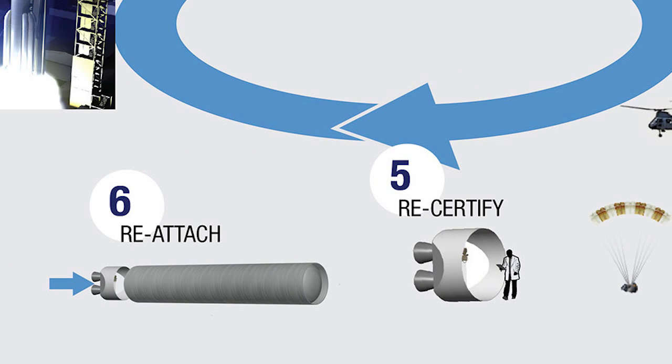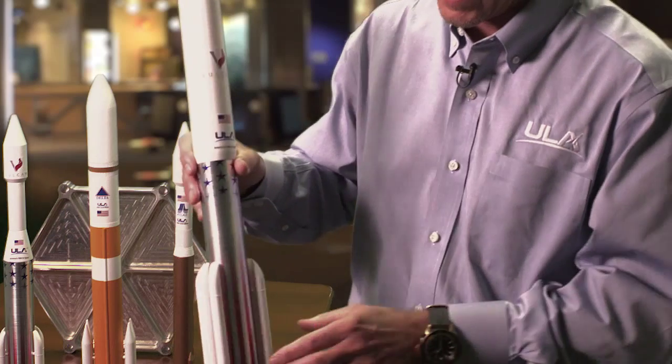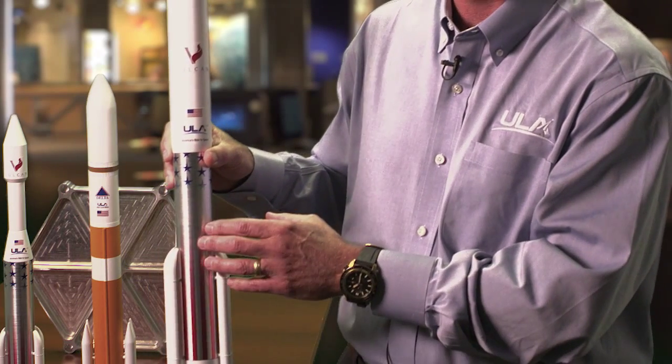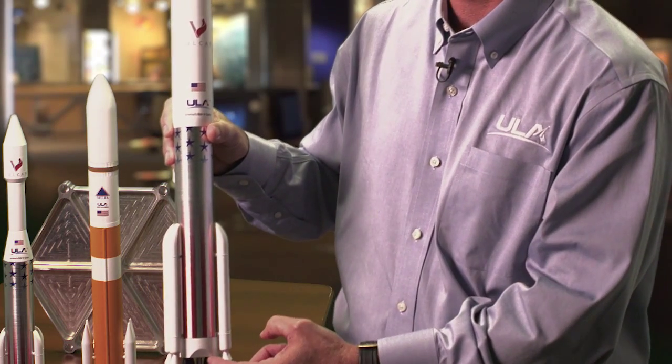The engine is a huge part of the cost of the rocket, because you build a rocket around an engine. You don't add an engine onto a rocket. All a rocket really is, is a big fuel tank and a big oxygen tank connected to an engine.